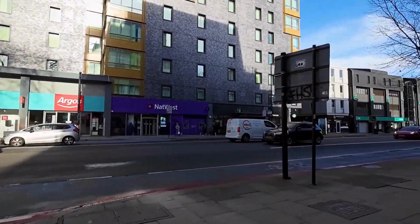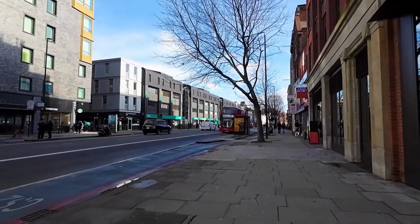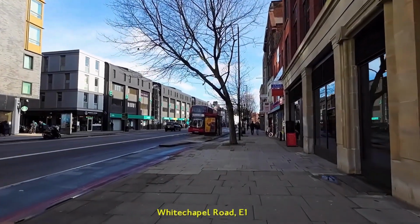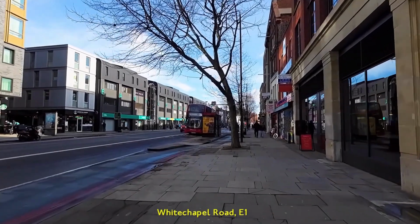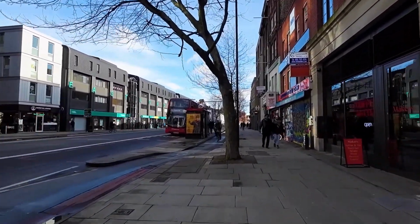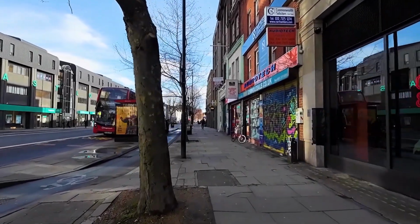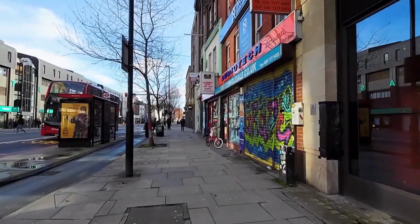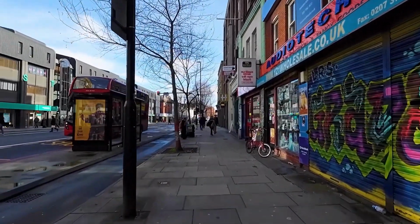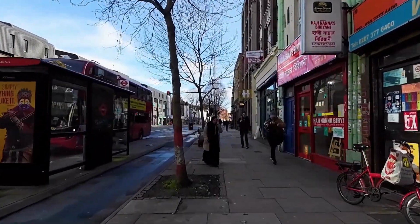Before the park rudely interrupted our route, we were on Whitechapel High Street and we're now on Whitechapel Road. This is evidence of how road names and districts of London sometimes just don't line up anymore. The centre of Whitechapel was originally Whitechapel High Street behind us at Aldgate East, and this is now Whitechapel Road, which originally led east out of Whitechapel.